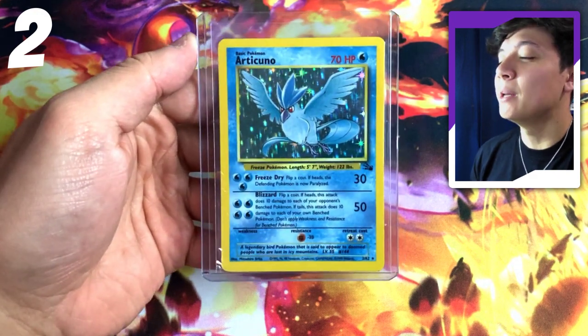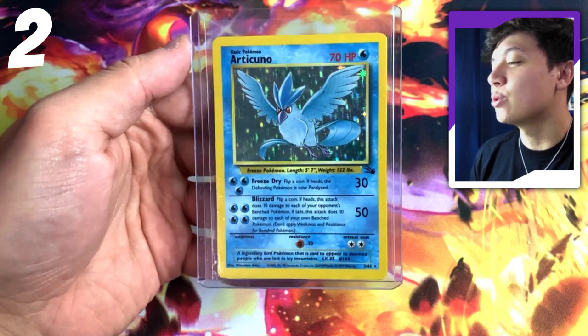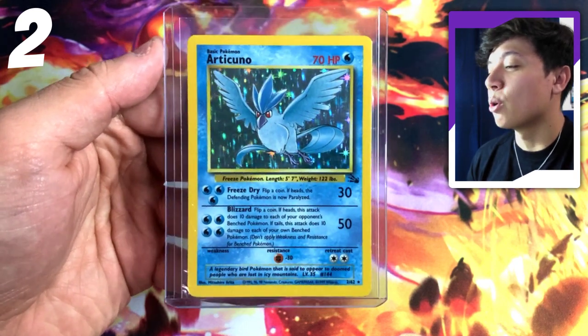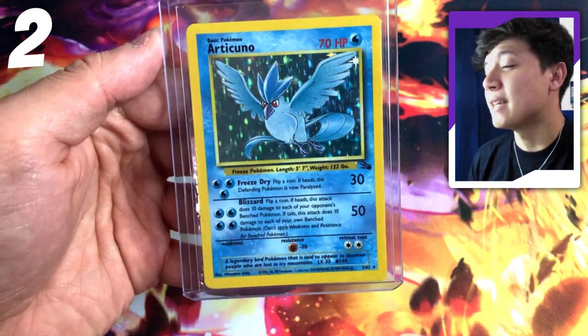Now, this is the unlimited copy. I've had this card ever since I was a little boy, you guys, in elementary school. Articuno is my all-time favorite Pokemon, and this is my favorite Articuno card ever printed. I know it's the very first one, but I think it's the best there is.